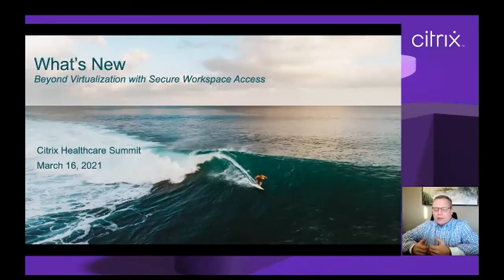As we all know, Citrix has been a trusted partner in healthcare for several years. By leveraging the virtualization technologies in Citrix Virtual Apps and Desktops, our healthcare customers have delivered the most critical applications in the environment, both securely and efficiently, both for clinical and non-clinical users.